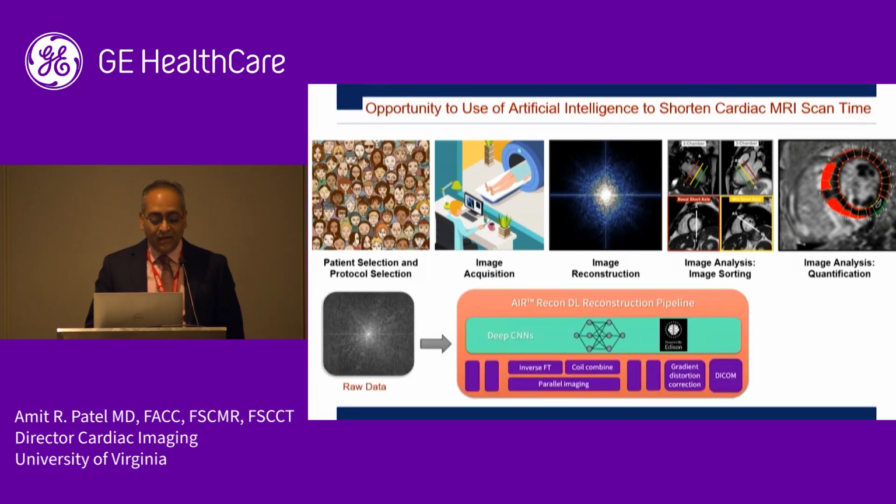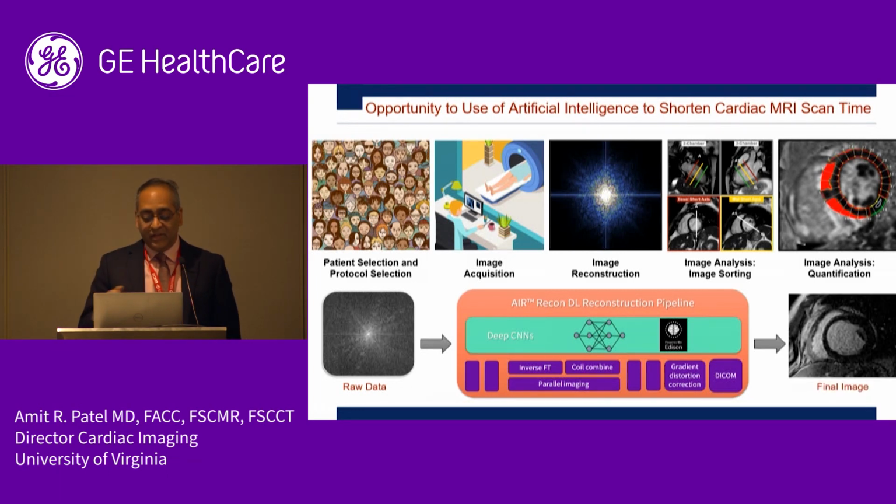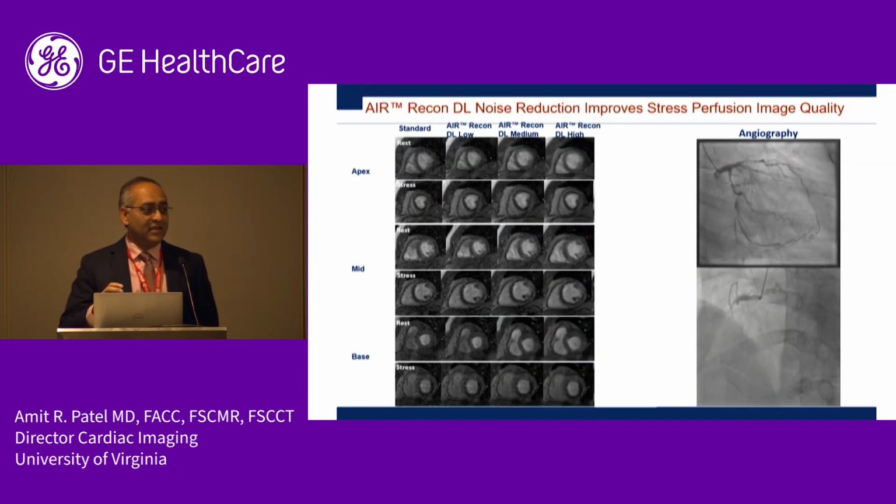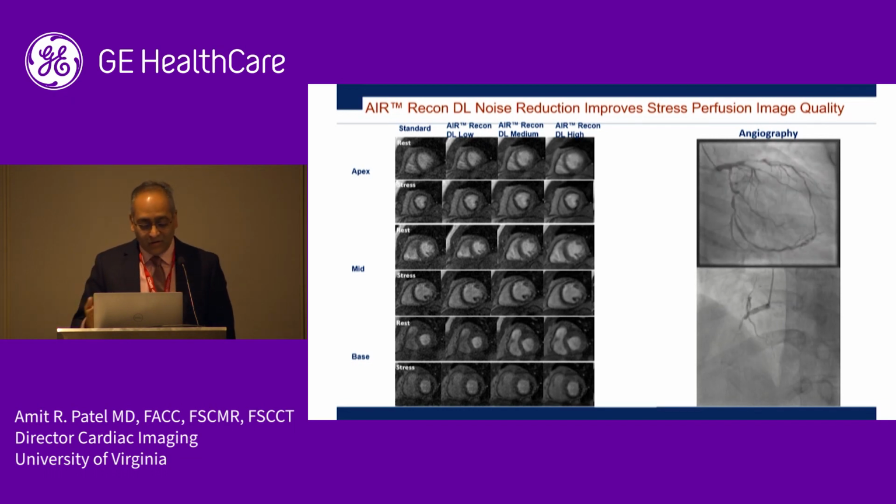So here we've already learned about the AIR Recon DL approach. My understanding of it, and I didn't create it so I don't really know, is that the deep learning recon is working on the case-based data and removing noise, which can eventually lead to improved image quality. How you take advantage of the image quality is really up to you. You could shorten scan times, or you could improve your image quality. What you do with that signal is up to you.